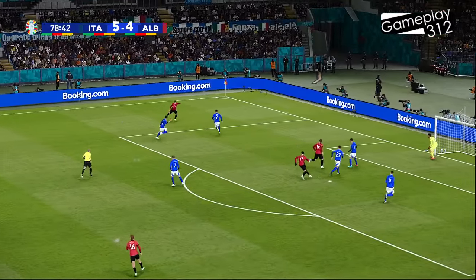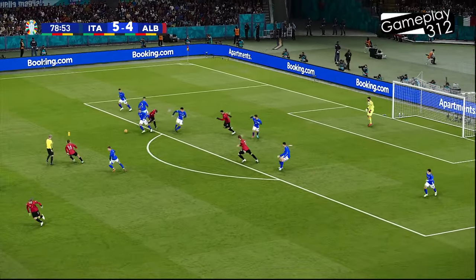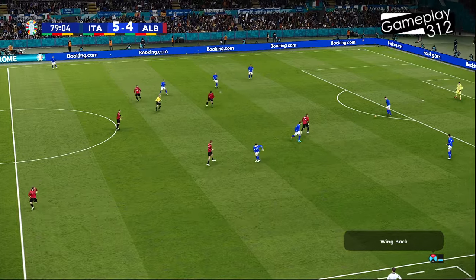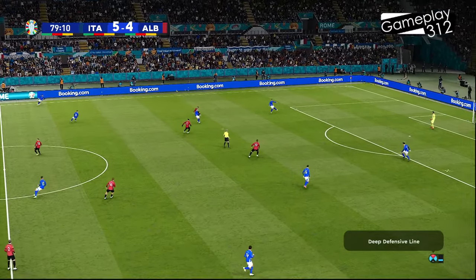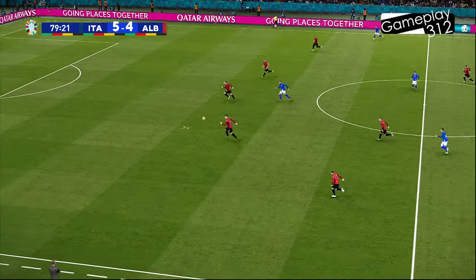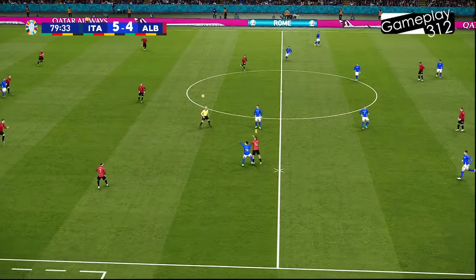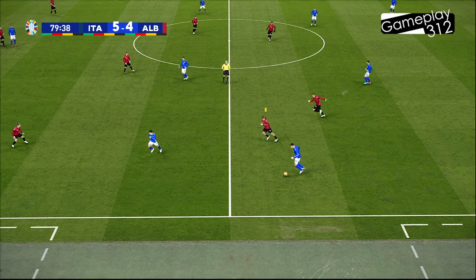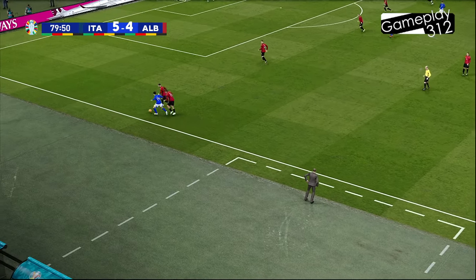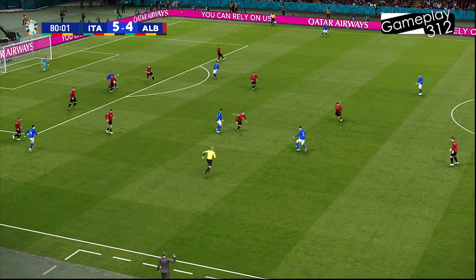Oh, he's found support out wide. Oh, he's felt that, hasn't he? Keep calm and carry on. That's the job in a nutshell now. Chiesa, moved on forwards, and the keeper's got it again. Oh, lovely bit of skill. He's shifting through the gears here. But that was very necessary.